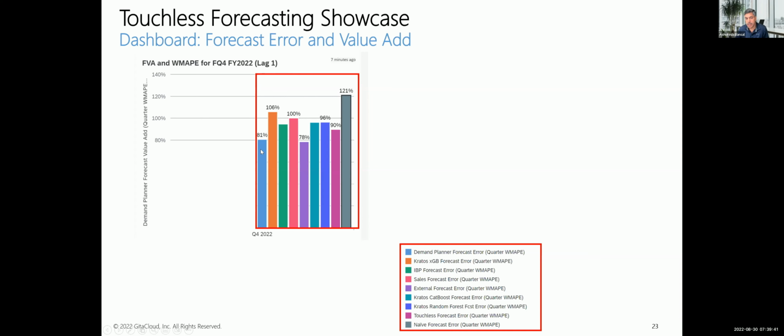We have the demand planner forecast error here, which is really good. You only see 81% error compared to the 121% in naive. The Kratos XGB, the extreme gradient boosting error, is here. It obviously has much higher error. The IBP forecast error is somewhere here. It's better than Kratos XGB across the board, but the demand planner obviously has more insights into the business and they're doing better. And the sales forecast error, external forecast, which is the GitaCloud service, you would notice that this external forecast error is 78%, so it's doing really well across. There are some other models like GetBoost and Random Forest and so on. All of those are represented here.